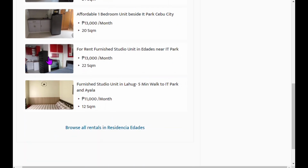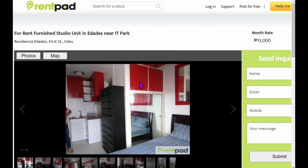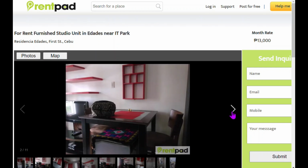Furnished studio. A little bit more color here. That's kind of interesting. So you've got quite a bit of storage space in the cabinet here. A little bit in the kitchen. Looks like not very much cupboard space here, but it's enough for some people. And a little kitchen table there. Looks like a television.